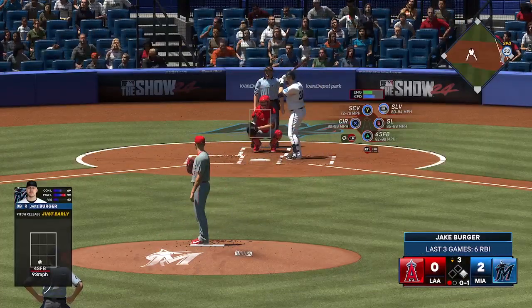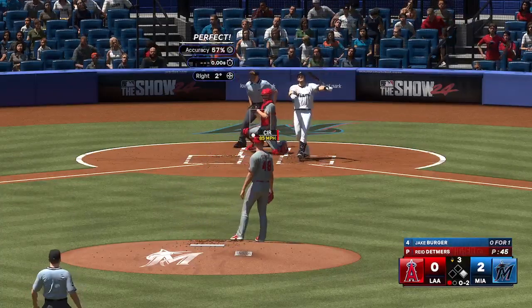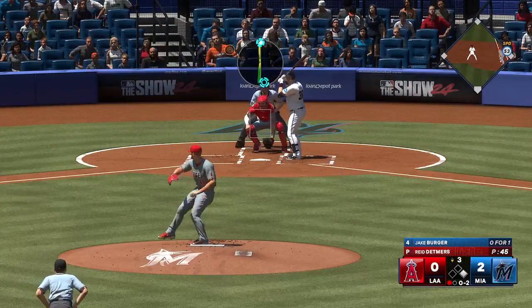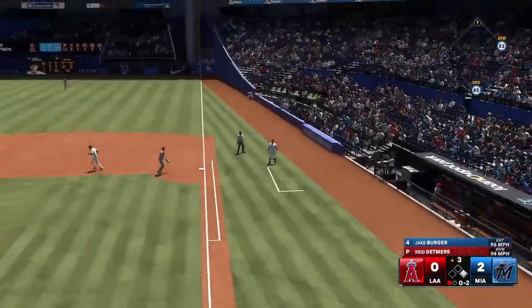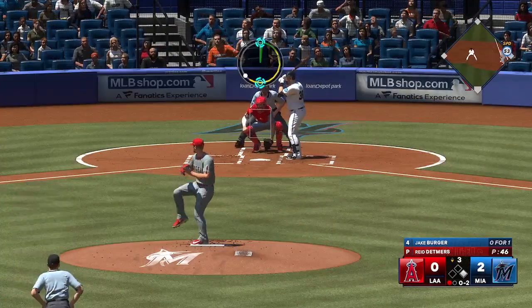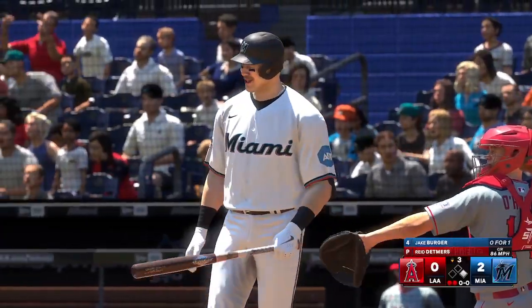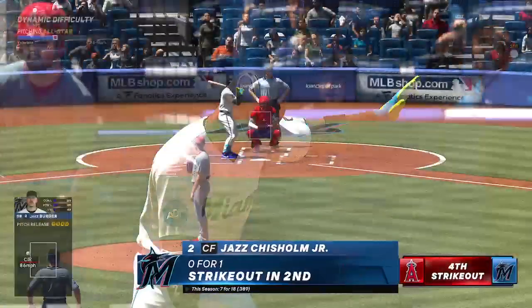In there for strike one. Anderson, the base runner at first with one out. Swing and a miss. And it's nothing in two. That's foul off to the right side. Keeps the AB going. Goes down swinging for the strikeout. Pulled the string on the changeup.